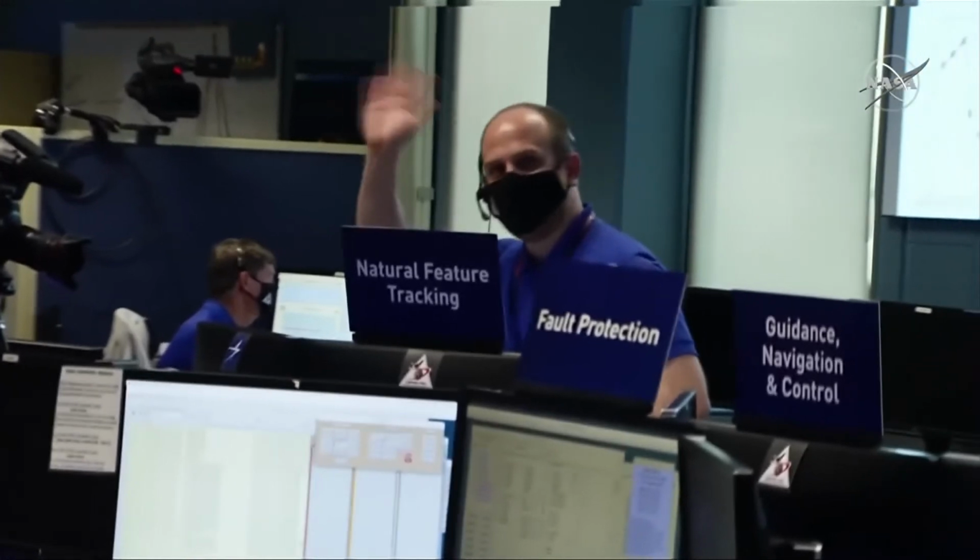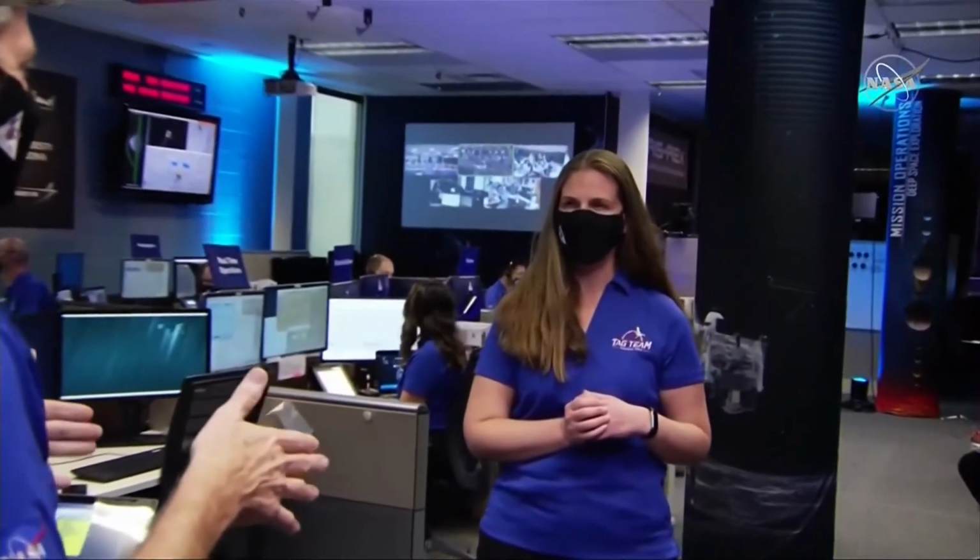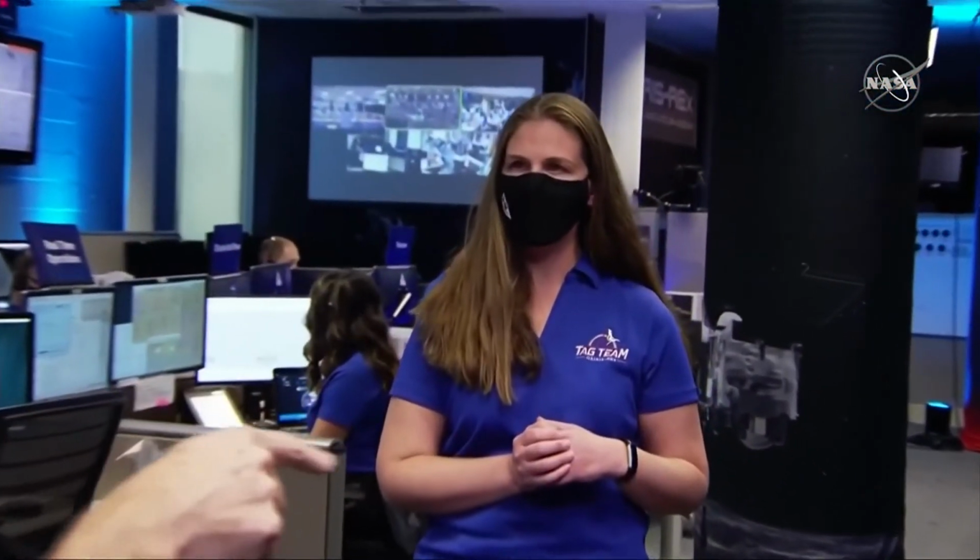Curtis is our NFT lead. He is watching natural feature tracking, and that is how we are navigating to the surface of BENNU today. So he is watching how NFT is performing, how many features we're matching, and how that system is working. So I know natural feature tracking, like you're saying, is kind of keeping an eye on telling us where we're going, and I know we're going to get into that a little bit later in the show.